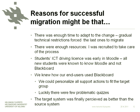Then we had enough resources, as I was recruited, and then we had a team doing the support. We are about 8 at our university. Then the student knowledge was important. Teachers knew that new students would know Moodle, but they wouldn't know Blackboard. So if the teachers want to use Blackboard, they have to teach the students to use it, which means extra work for the teachers.